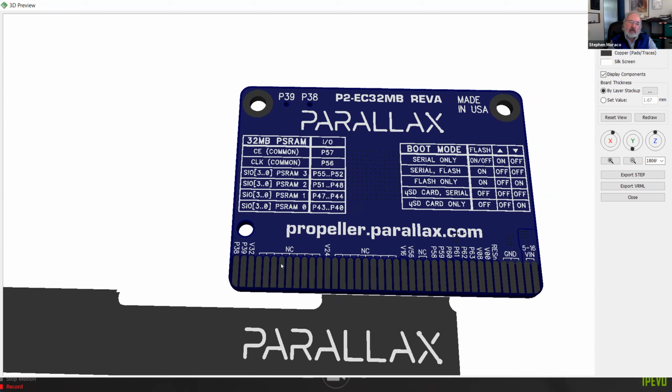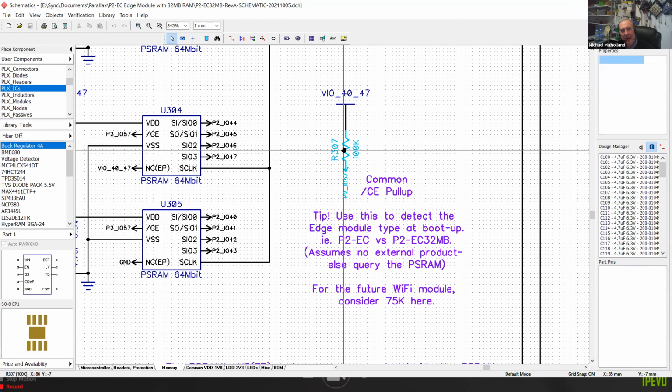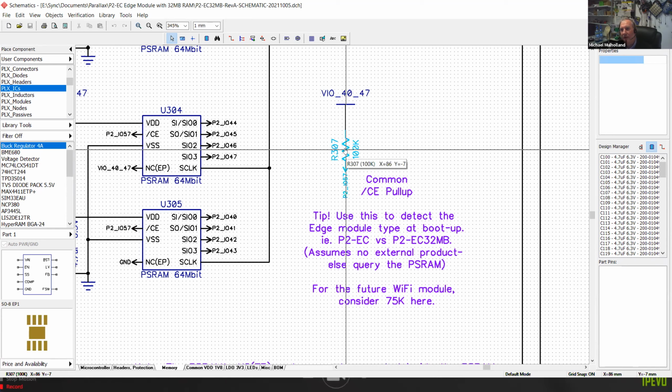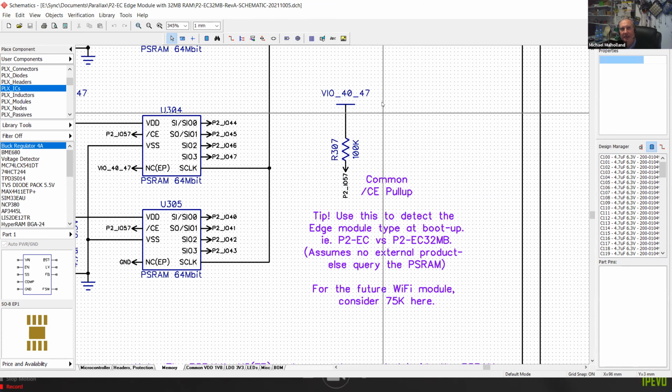Question for you: do we have a way to recognize programmatically which board this is? There's one way of doing it with one caveat. P57 is going to have a 100K pull up, and with the Rev C, the non-RAM version, P57 does not have a pull up. So you could use that in a specific customer application, but it's only going to work if the customer hasn't connected something externally to IO P57. So you can't guarantee it for everyone, but in a specific customer application, it's possible that that's usable.